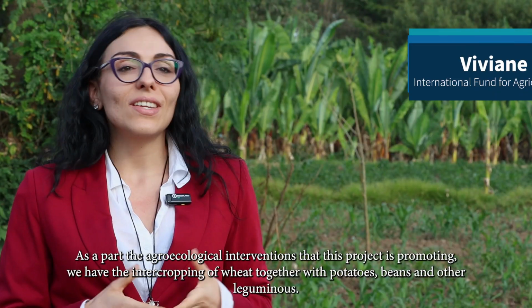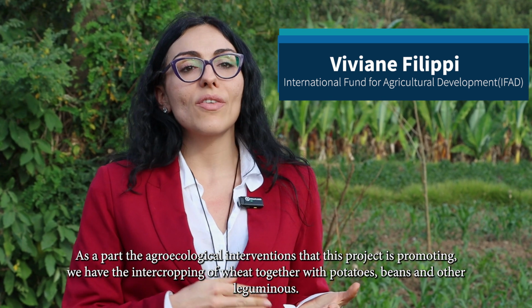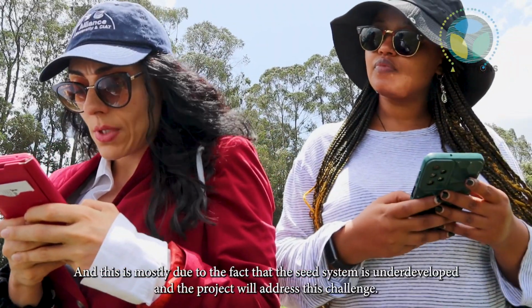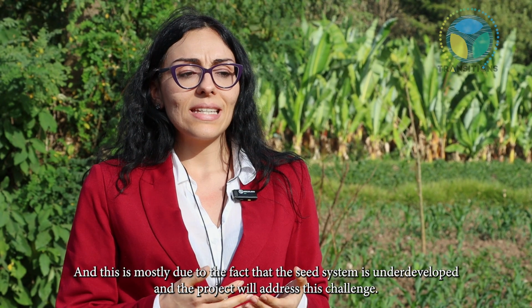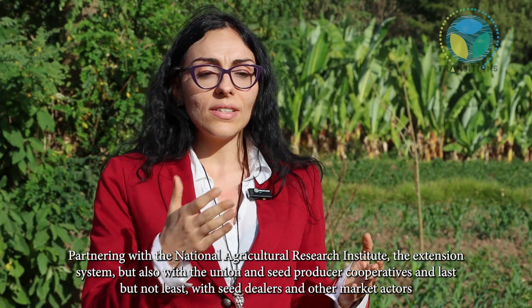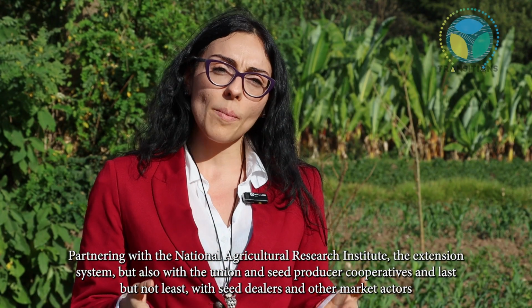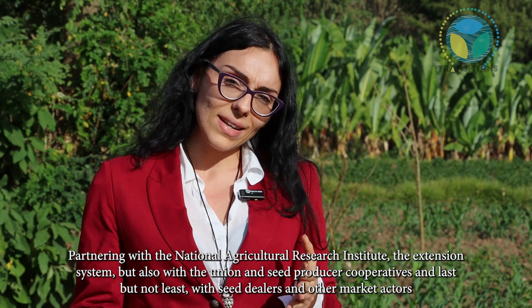As a part of the agroecological interventions that this project is promoting, we have the intercropping of wheat together with potatoes, beans, and other leguminous crops. This is not without challenges because farmers struggle to access the seeds of these crops. This is mostly due to the fact that the seed system is underdeveloped. And the project will address this challenge, partnering with the National Agricultural Research Institute, the Extension System, but also with a union and seed producer cooperatives, and last but not least, with seed dealers and other market actors.